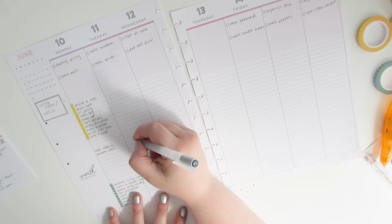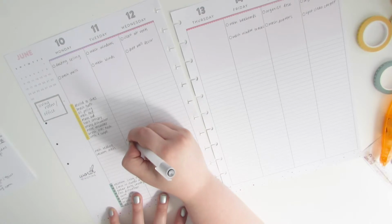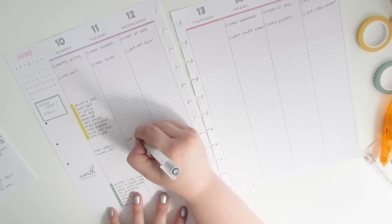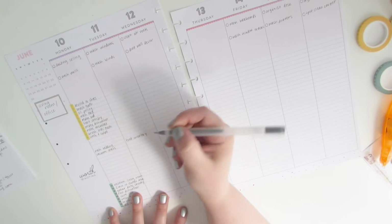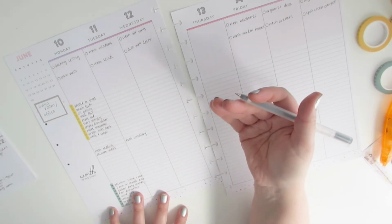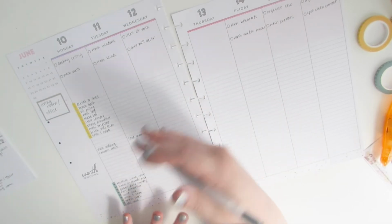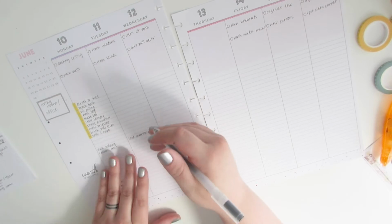And then on Tuesday, I take inventory of our food and clean out our fridge because I get groceries on Wednesday. When I'm doing inventory, I'll wipe out the cupboards, because this is when they're the most bare, and then do a little organization, take out anything that doesn't belong in there. That's all part of this inventory.